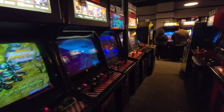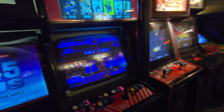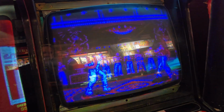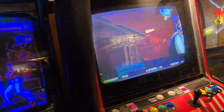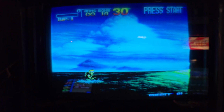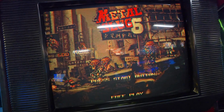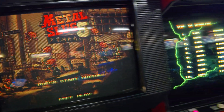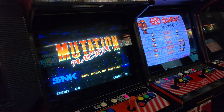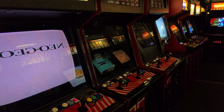Just so cool. The graphics on these, of course, were groundbreaking. Now, some of the CRTs on these look like they've admittedly seen better days, but some of them look pretty good. There's Metal Slug 6. Wow, it's just a lot of games.